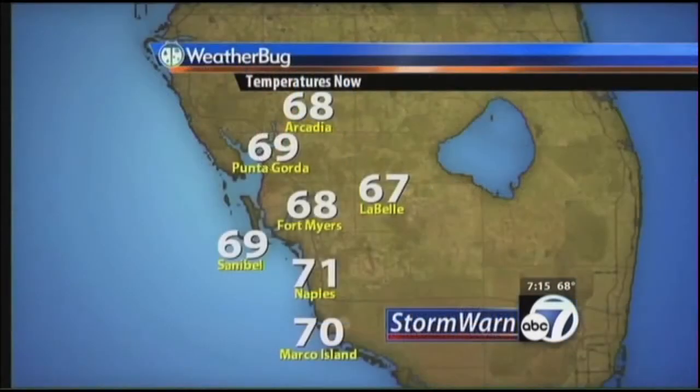Well, this evening it's very comfortable around the area. Upper 60s, low 70s in southwest Florida right now. Very, very nice under a mainly clear sky. Our hot spot, Naples at 71, at 68 Fort Myers, Punta Gorda, you're at 69 along with Sanibel, Marco Island at 70. 68 right now in Arcadia and 67 in LaBelle. So everybody is very, very nice.